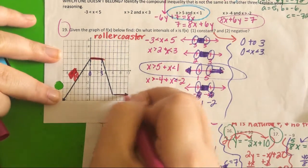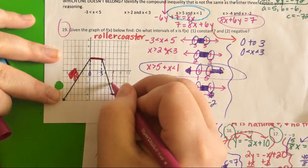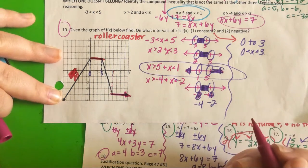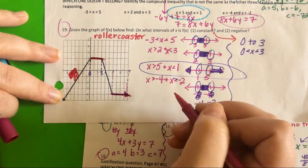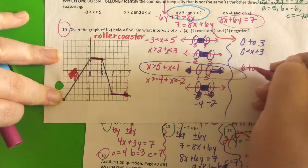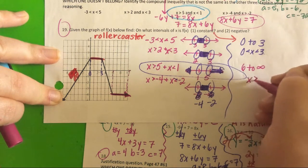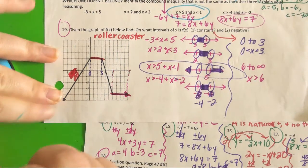And he noticed the other constant spot. It was also constant down here at the end. Yes, it starts at 6. Most people all day long on this problem have said 6 to 10. They've forgotten that arrow means that it keeps on going forever. So the fact that he recognized it's also constant from 6 to infinity, or x bigger than 6, is amazing. He can have a point for that.